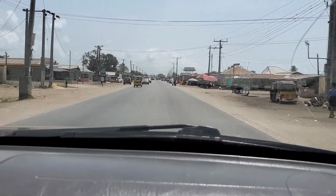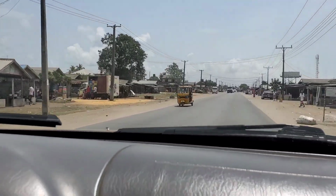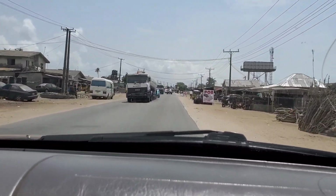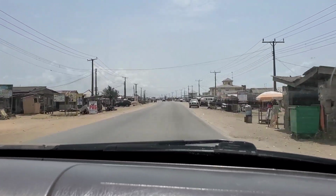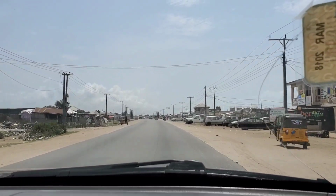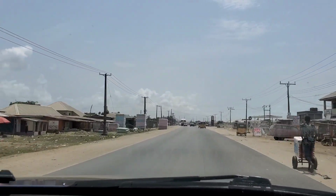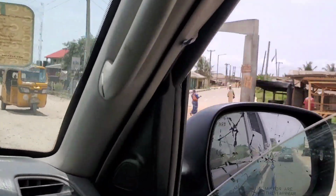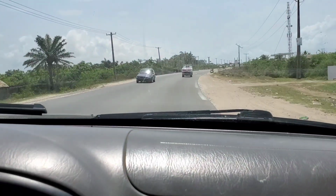So here we are. We are still moving down, I mean down to where Dangote Refinery is. So we're approaching that in a bit. We've not reached that yet.